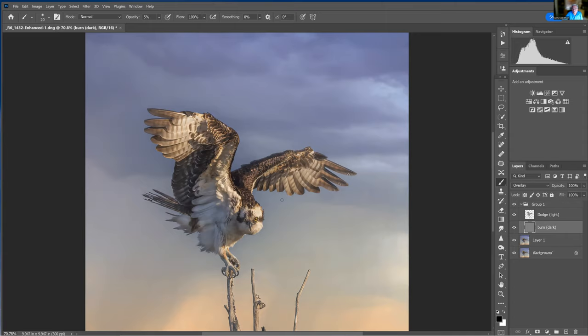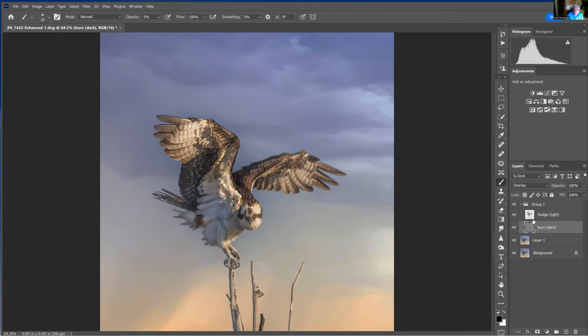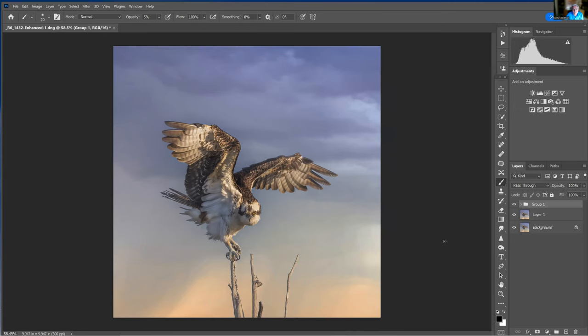Now, the important thing is once you finish with dodge and burning, you have to close the group. So you close that so that you can move on to the next step. And for time, I'm going to move very quickly. You could add contrast to this, but again, we're going to then sharpen it. So we could do that. I'm going to skip that step. Let's just jump back into Camera Raw to finish this up.